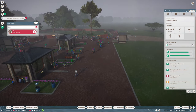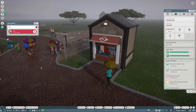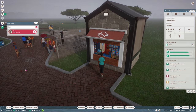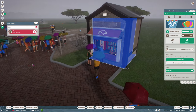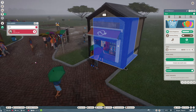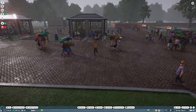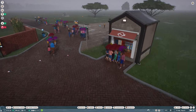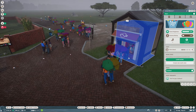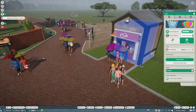Maybe we need another caretaker. We can't have another caretaker because Joe is very much struggling for money right now. Come on, let's get some balloons. You see, as soon as one person comes to get a balloon, everyone else can see them walking with balloons. It's brilliant. Come on, everybody to the balloon shop. Let's make some money. Look at that. The profit is rolling through the door. That's good.